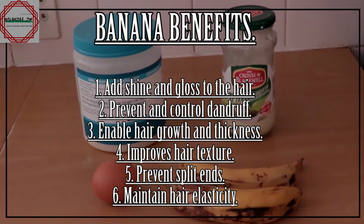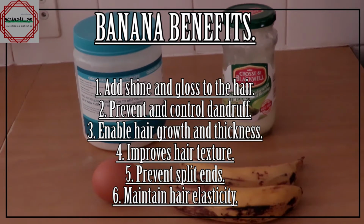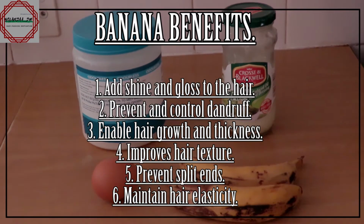Bananas add shine and gloss to the hair. They prevent and control dandruff. They enable hair growth and thickness. They improve hair texture, prevent split ends, and maintain hair elasticity.